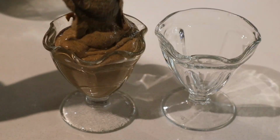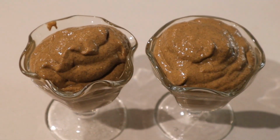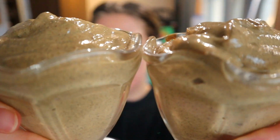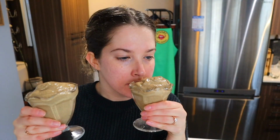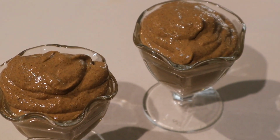The chia seeds have been absolutely blended into a thick, creamy mousse. Like seriously, look at this. Are you guys looking? Oh my gosh! Chocolate mousse! You guys, it's already so thick and I haven't even put it in the fridge yet. So that's cool. I am gonna refrigerate it though because I want it to be nice and cold. So I'm gonna let this chill while I make lunch. And then Brad and I can have a dessert after lunch. It's gonna be so good.